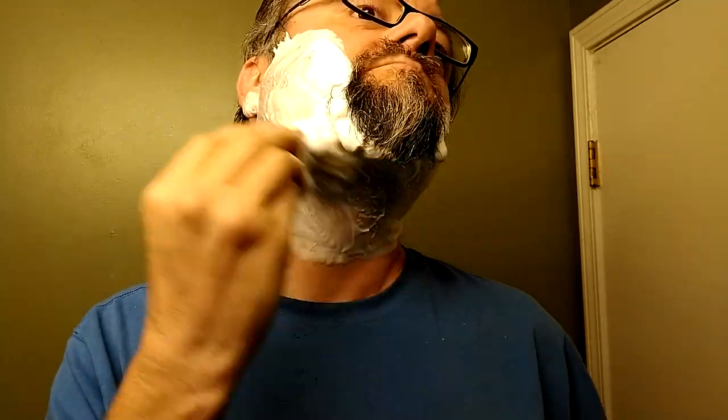We're working it into our face. We don't want to stop too soon. Man, what a great scent. You can smell a little bit of that vetiver and the oud. Just enough of the pepper and cinnamon to add some cool interest, but it doesn't take over the scent at all. I'm very happy about that.